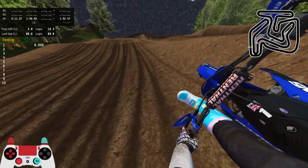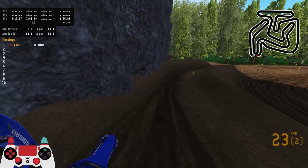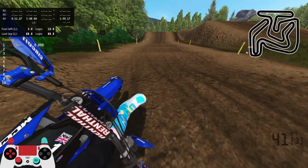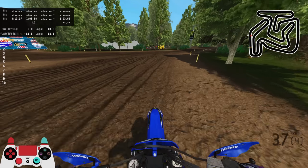Again, we've got some little braking bumps going into this corner. We've got double, single, over a little roller, pushing right up against the boundaries of the map here, right up against the rocks. How big's this bad boy? Not too big at all.